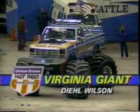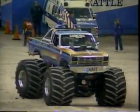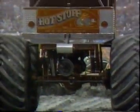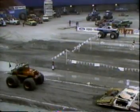This is hot stuff, and going up against the Virginia Giant. The Virginia Giant, Deal Wilson, the driver. This is a beautiful machine, again. Another beautiful machine that Deal keeps in his garage. You can see that's his disc brake there in the middle. They're spinning. That's to keep the weight down. If you had to put disc brakes on each of those huge tires, it'd run up to a lot of weight and money.